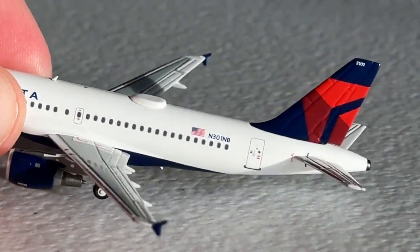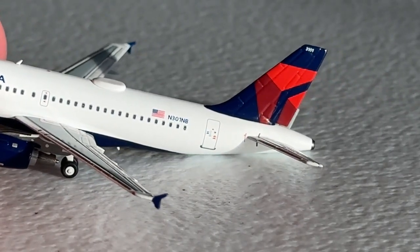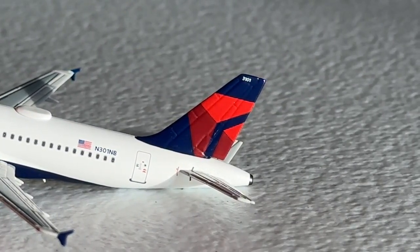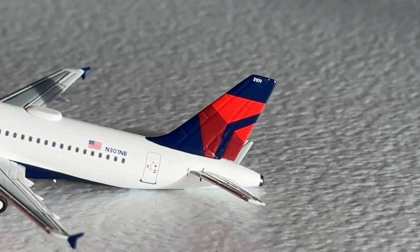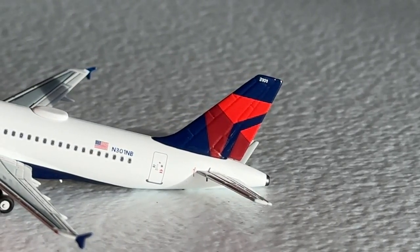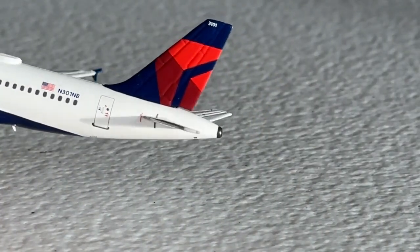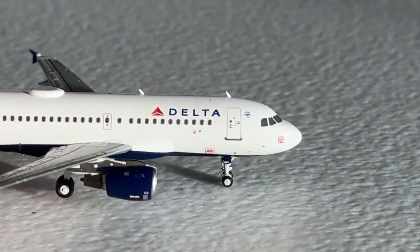Along with the bottom antenna before you run into the registration, N301NB, L2 door, and then you have the Delta Airlines widget tail, so you have the lighter red, followed by the maroon, along with the navy background. 3101 is the ship number, and I think it's really cool they put that on their in-flight entertainment units on these aircraft, so that's really cool. Horizontal stabilizers, APU, the rest of the detail is very adequate. It looks very sound for NG here, so that's really nice.